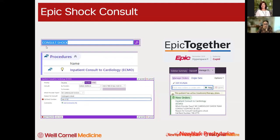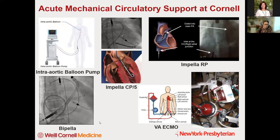It's really simple in EPIC. You basically type in consult shock. It will bring up this inpatient consult to cardiology. You put in your callback number, press sign, it will automatically send a message to the whole team. We have many different types of acute mechanical circulatory support that we can use for the patients. And so the decisions for these are made based on the numbers from the Swan Ganz catheter and the degree of shock that the patient's in.